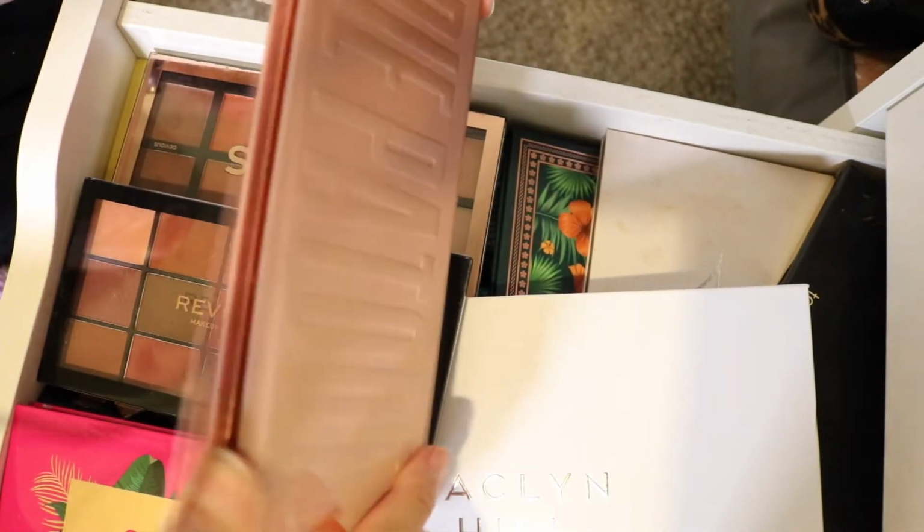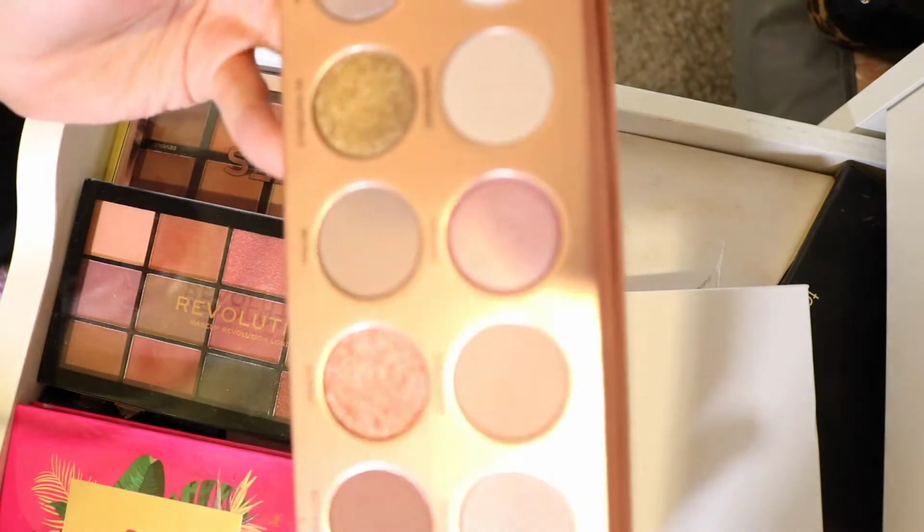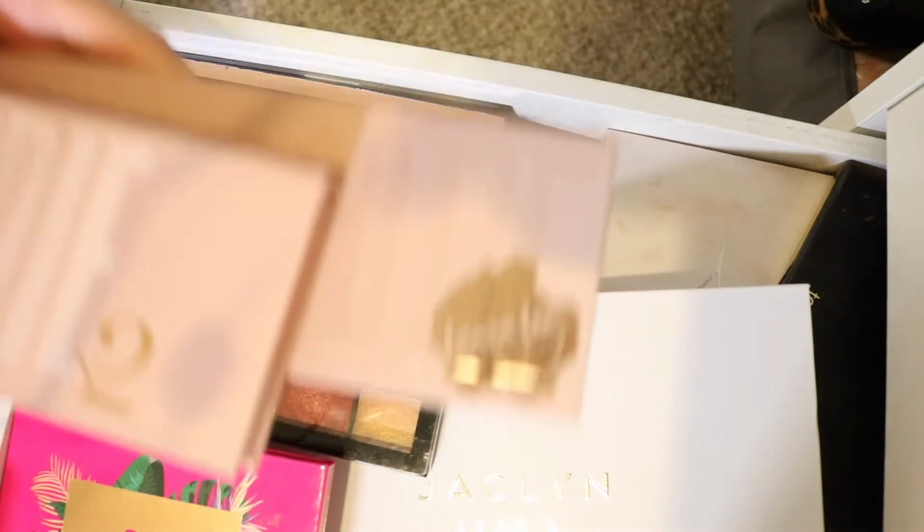Next up, we have the original Laura Lee Nudie Patootie palette. Again, I have not used this either, so I am definitely going to keep this. This is what she looks like. Very similar to the first one, but obviously we have more shades here. And again, these are just so pretty. I'm 100% keeping them.